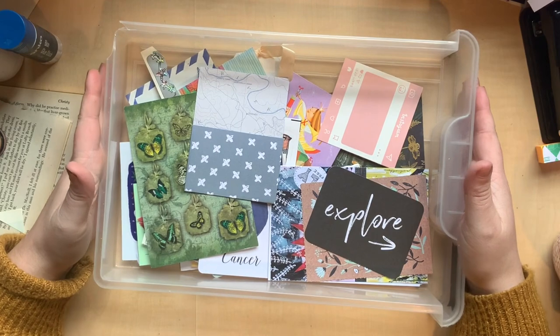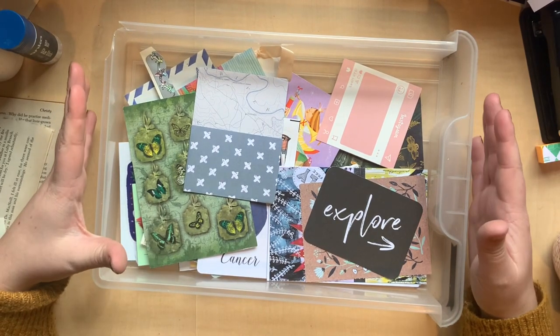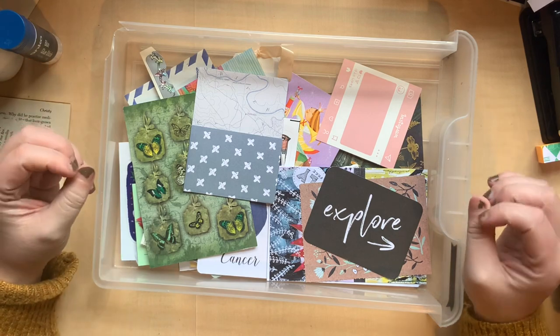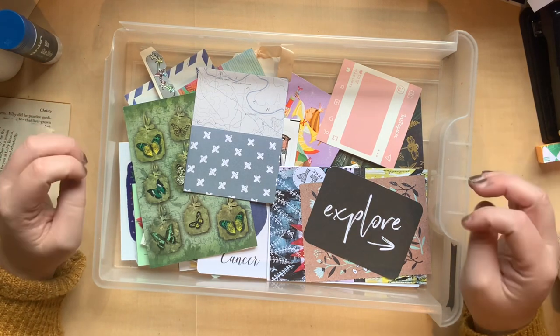It really works for me. If you guys like this and try it out, let me know. I would love to see your capsules. I'd love to know what number of items you've chosen. And I'd love to see what you've got in it and how you're using it.